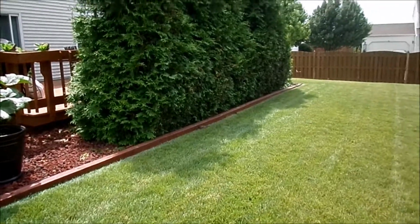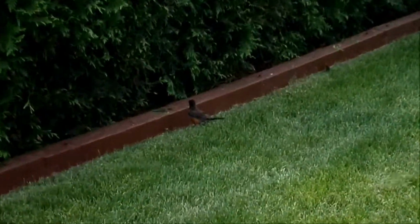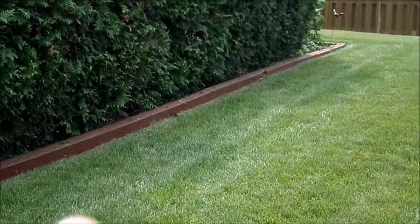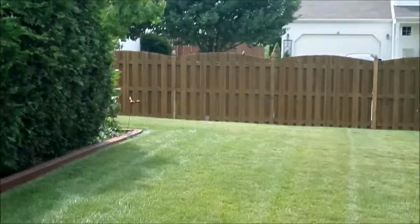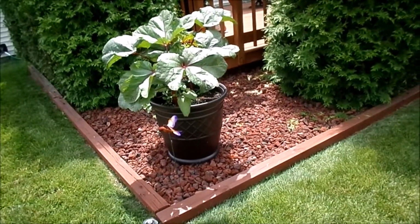Hey, there's Cricky's girlfriend. Zoom in. Oh, there she is. Hopping along there. There she goes. Oh really? Lawnmower, nice.